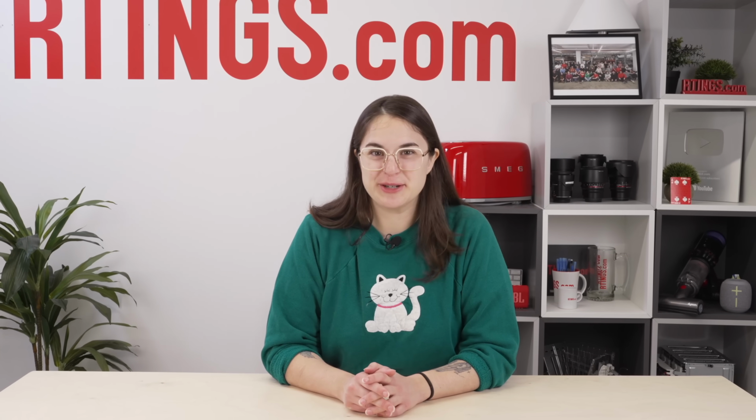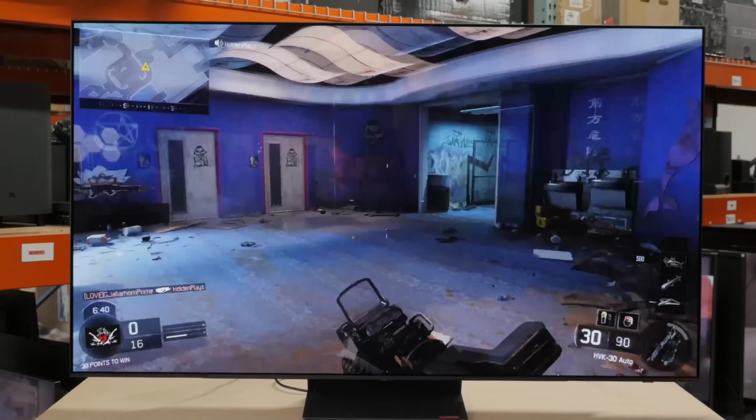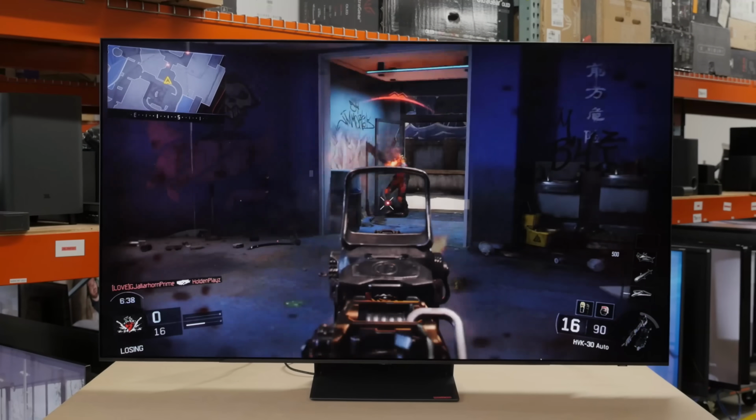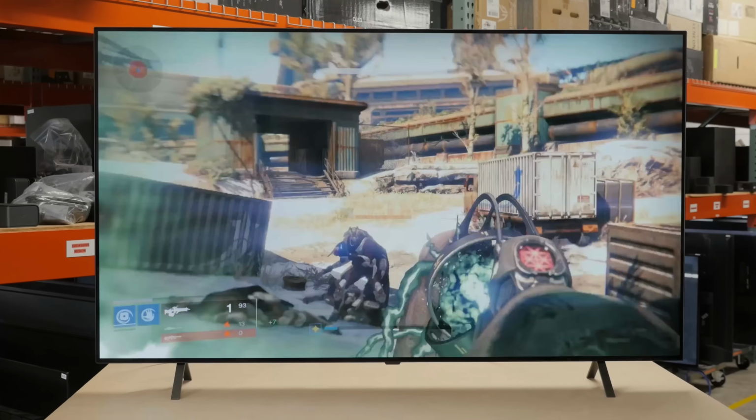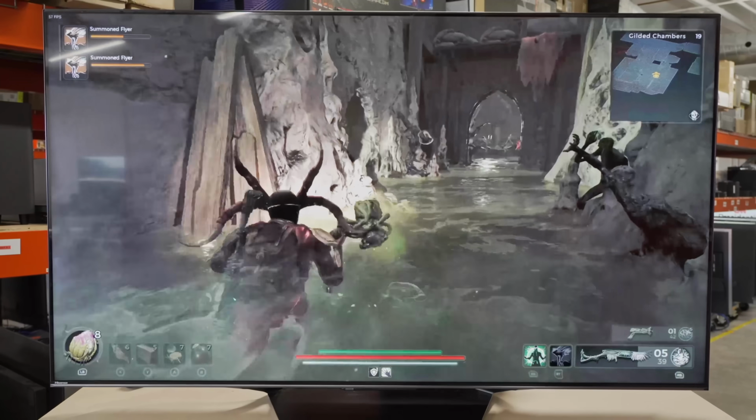Back in my day, we didn't have those fancy modern features like VRR or high refresh rates. But these days, it seems all you hear about are instantaneous response times this, 4K at 144Hz that, HDMI 2.1 on all 4 ports. What does it all mean?